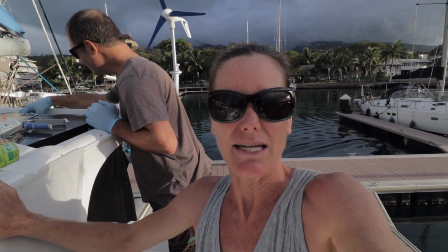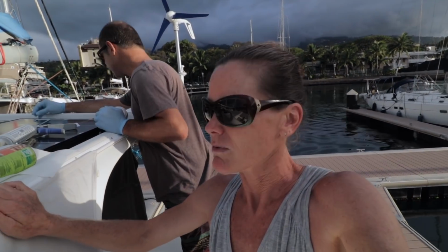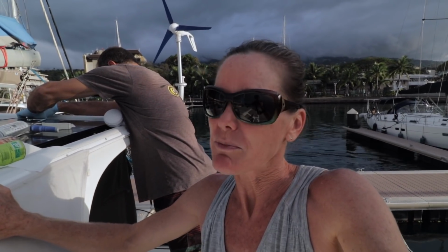But Kiapa Nui is basically a wooden boat. What, cedar? Split cedar? Strip cedar. Strip cedar soaked in epoxy. But she's a wooden boat, so we're a little bit more careful. There's a bug right here. We're a little bit more careful with where we put holes on a wooden boat.